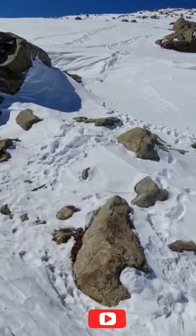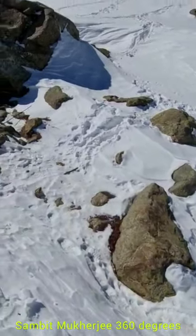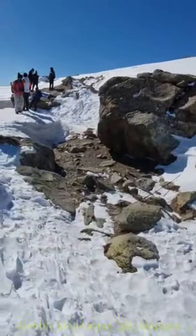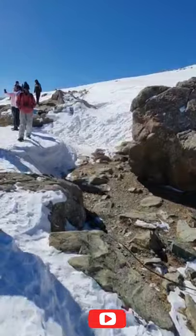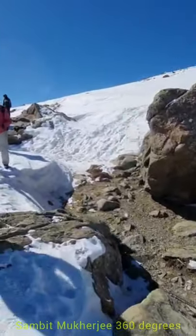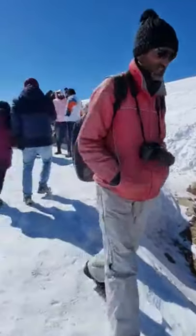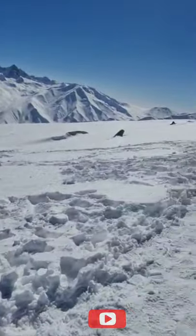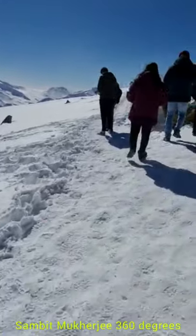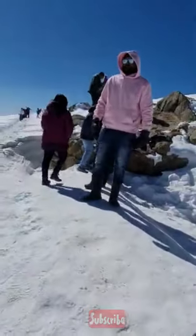Some of the stones here, vegetation is all dried up. Some stone, some mud is still visible here. I'll see if I can carry one stone. This is not easy. This is not at all easy. Oops.